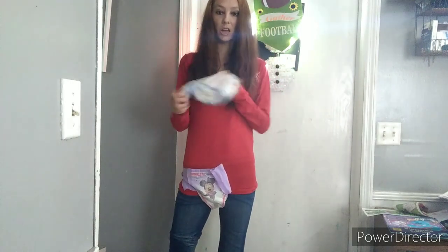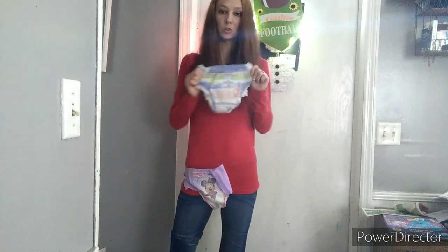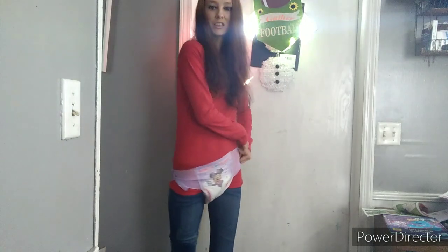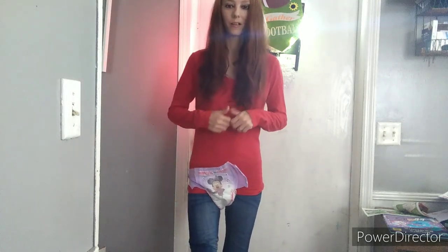Even though these look really, really stretchy, they look like they're probably more stretchy. These are the Pampers, and the way they're made, they're probably more stretchy than the Huggies. But for adults, these look better if you're a small adult. These might work. Okay, these did fit, without showing skin.